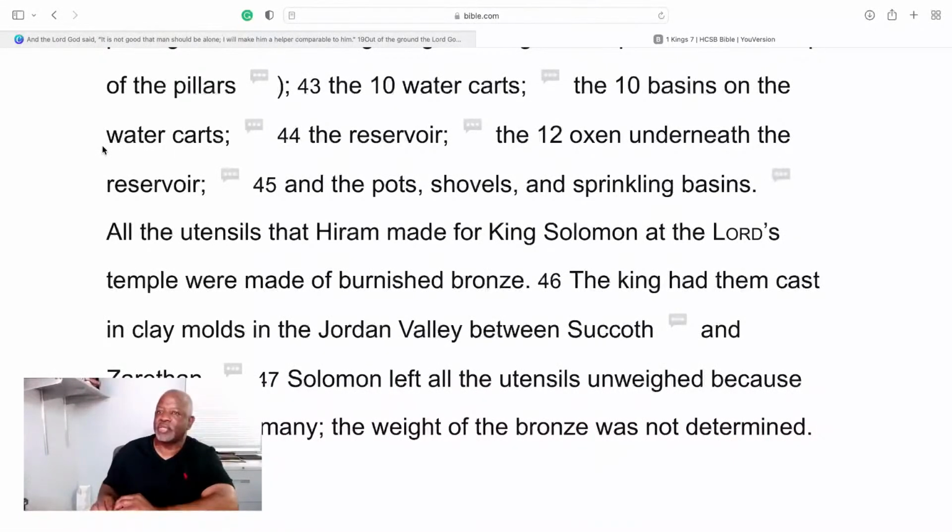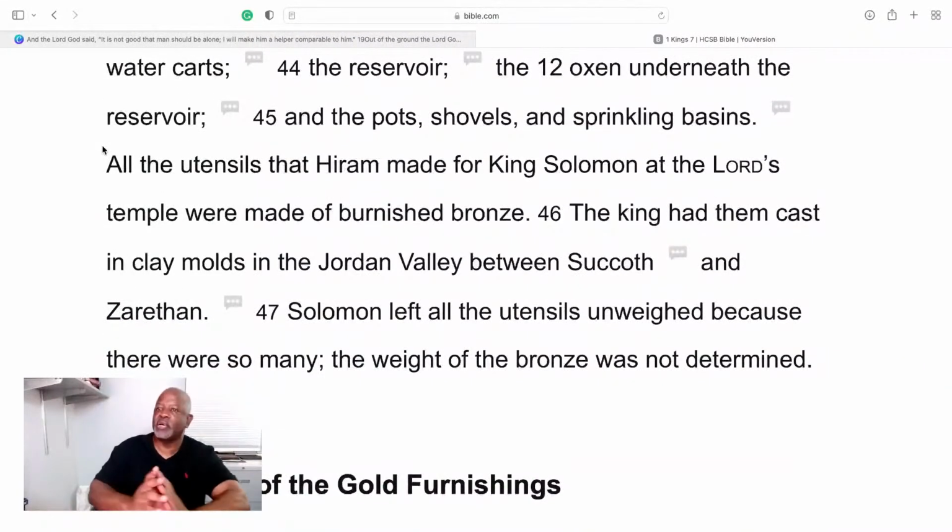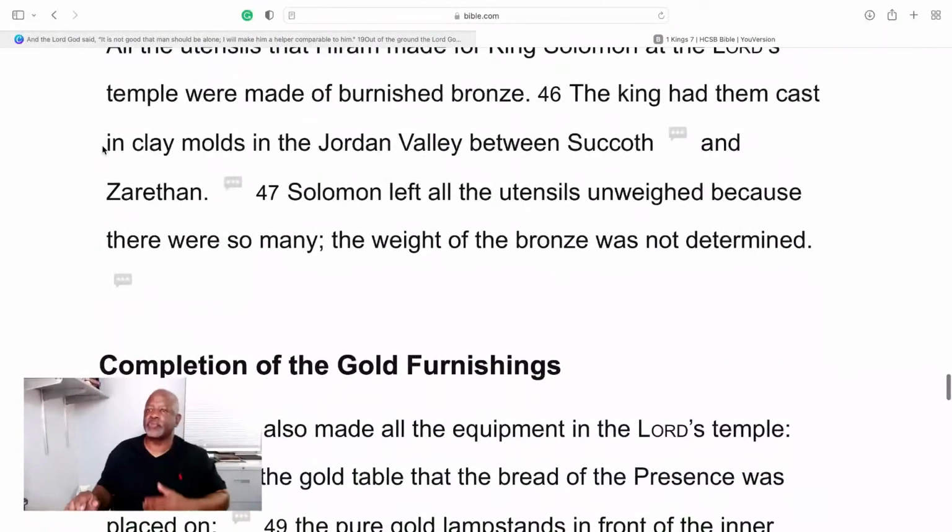shovels, and sprinkling basins. All the utensils that Hiram made for King Solomon at the Lord's temple were made of burnished bronze. The king had them cast in clay molds in the Jordan Valley between Sukkoth and Zarethan. Solomon left all the utensils unweighed because there were so many, and the weight of the bronze was not determined.